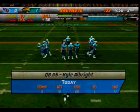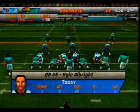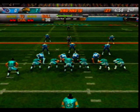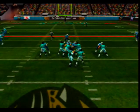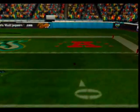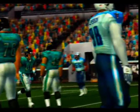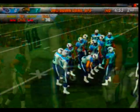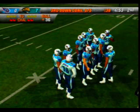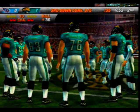Eighth play of this drive. Ball on the 36-yard line. The Titans come out in a 4-3. Pressure gets the pass off. Incomplete pass. He somehow got that pass off. The play didn't work because the quarterback's timing and balance was off. When he starts to feel pressure, he gets a little nervous and he has to get rid of the ball.